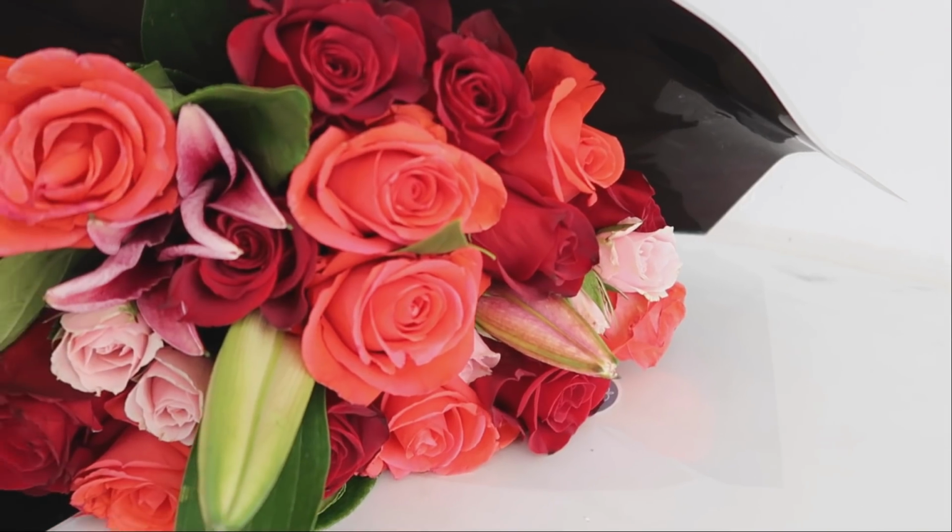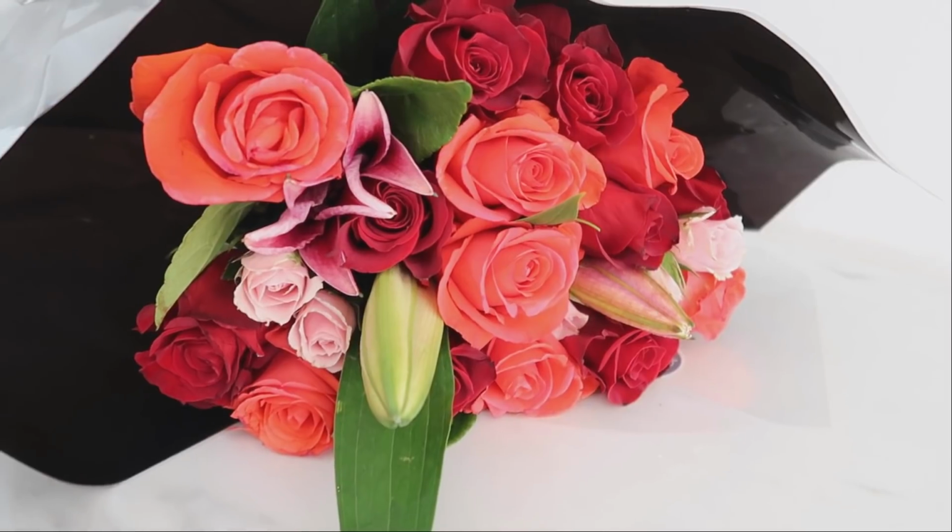All right, so anytime I redo a room, I always put fresh flowers in there. I love fresh flowers, and I know they don't live very long, but it just makes the room look so fresh, and it makes me happy. So I got some fresh flowers from the grocery store.